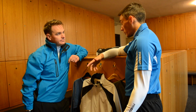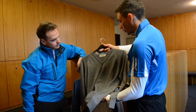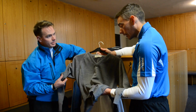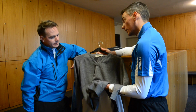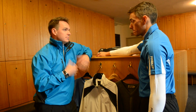Then you would go for your sweater. The sweaters we've got at the moment, you've got your grey merino. Again, all the ProQuip product is water repellent. That's great. And this again is also breathable. It's breathable, it's warm, and it's merino wool as well. Okay. So obviously your wool is going to keep you warm. Okay, Steve, so we're wearing the base layer, the shirt, the jumper.